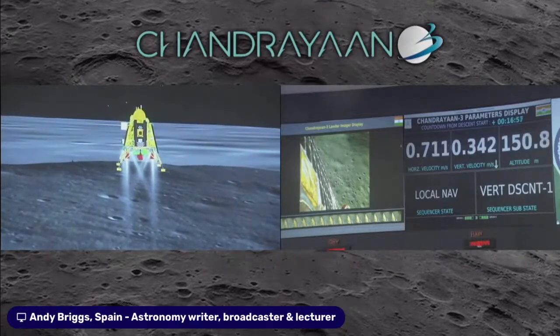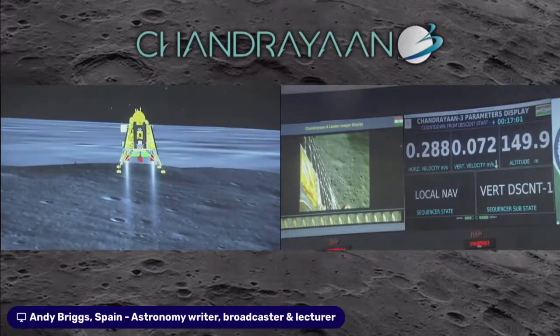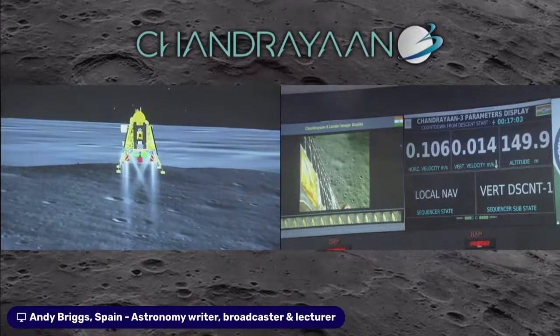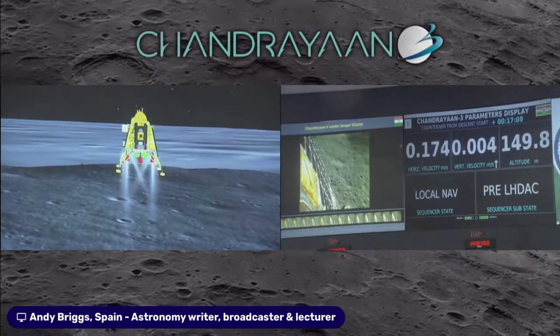That's not looking good. The vertical velocity is dropping off. We are approaching the vertical descent phase 2, which will have the lander module hovering at nearly 150 meters above the lunar surface.